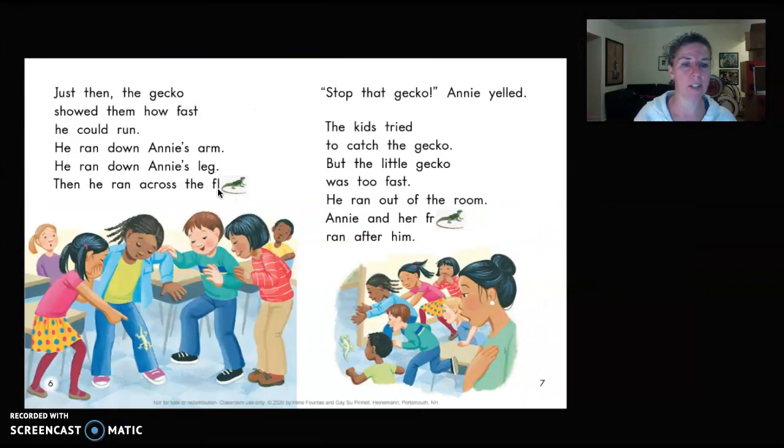Oh, look, there's two words on this page that we're going to have to figure out.